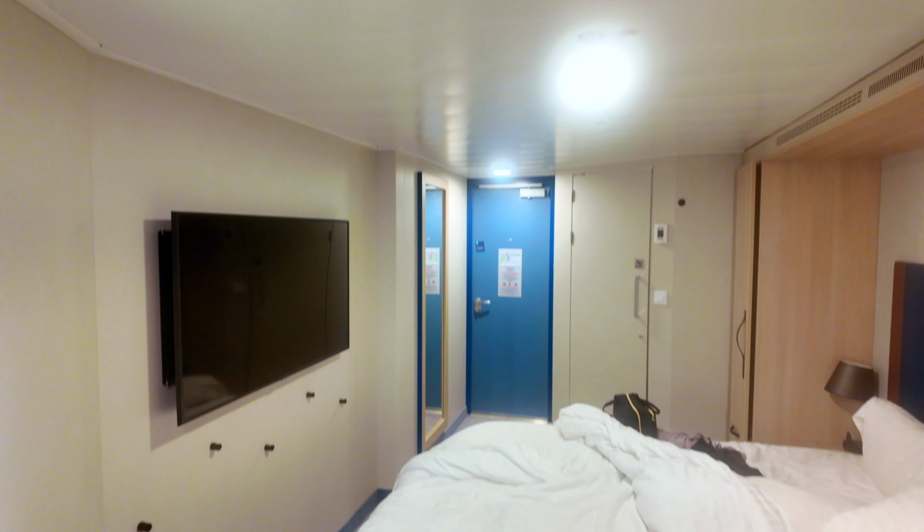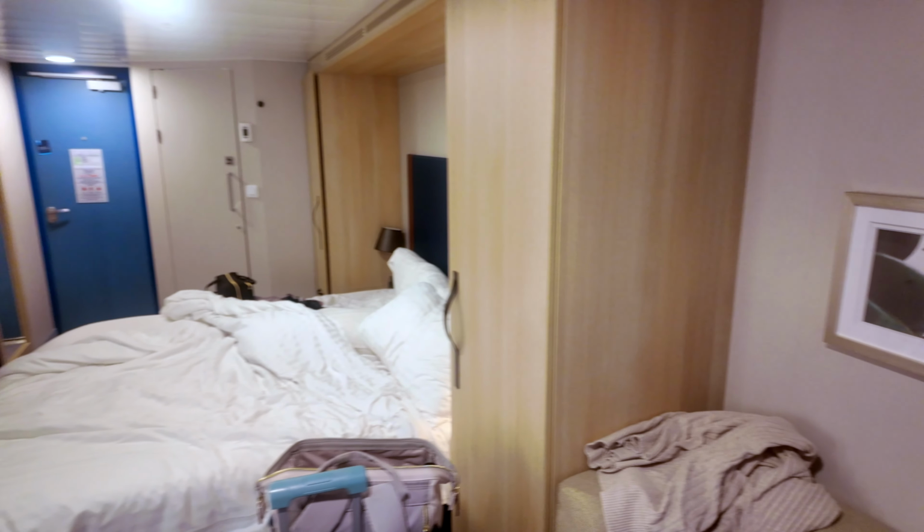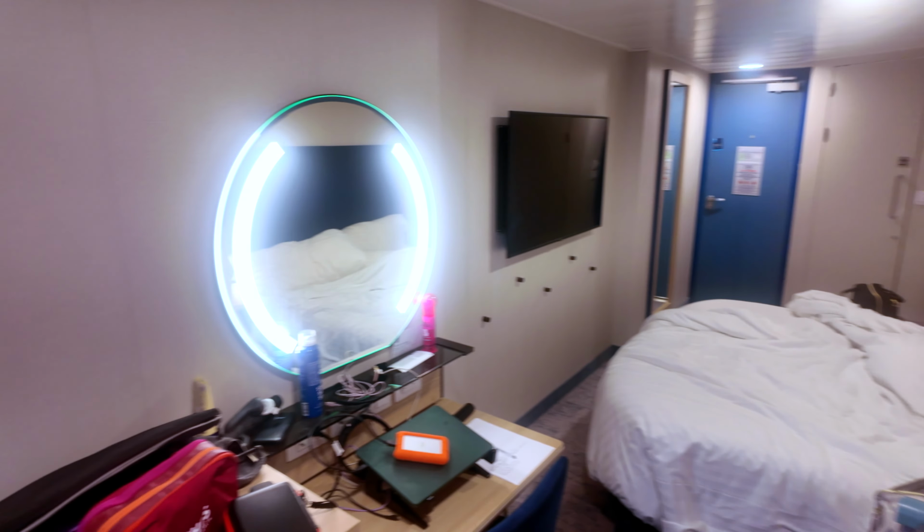My thoughts on this room: I think it's a good room. It's definitely cool. It's different. I feel like it's bigger than most interior rooms. It kind of is like a balcony room, just without a balcony. But this is very much reminiscent of a balcony room on Utopia, or another big ship we've been on. And this is Wonder of the Seas. But one more quick look here of the room, in a very messy state. But again, this is the room.